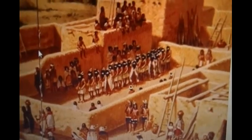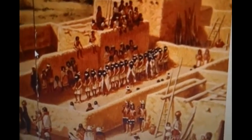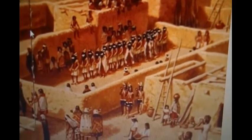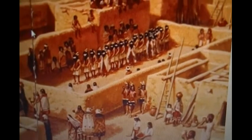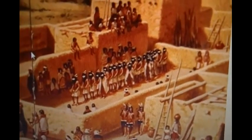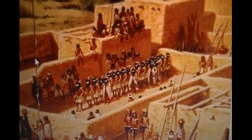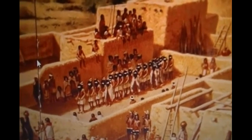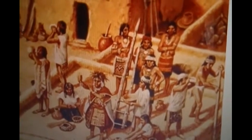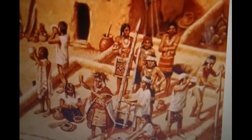Here's some video of a Hohokam culture, right outside the Phoenix airport here. It just kind of shows a ceremonial earth celebration here in the village that was here. This is an artist's conception of how this village operated. The primary concern of these people was water, as you'll see here from the canals and the canal system.